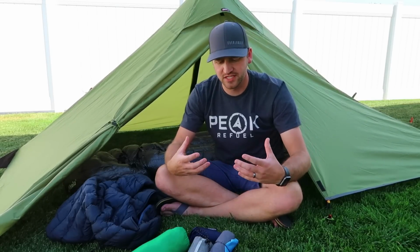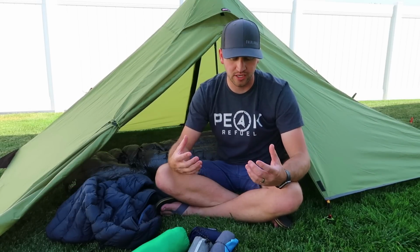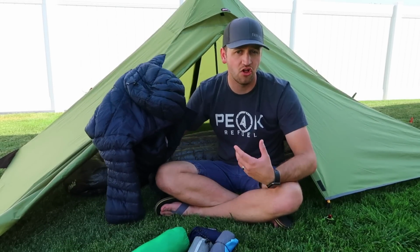Let's talk about backpacking pillows today, because this for me is an absolute necessity, a luxury type of item, but a necessary item for me to carry into the backcountry. And I know a lot of people will appreciate this type of discussion, because I am not somebody that just shoves your down coat into a stuff sack and calls it good as a pillow. For me, that just does not work.